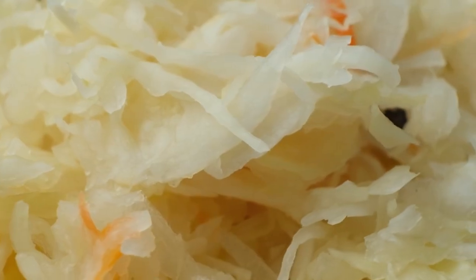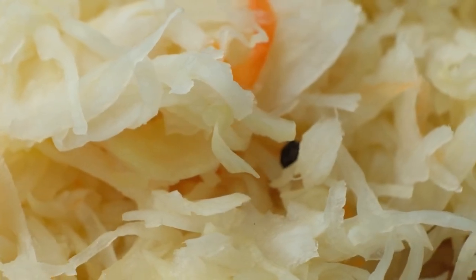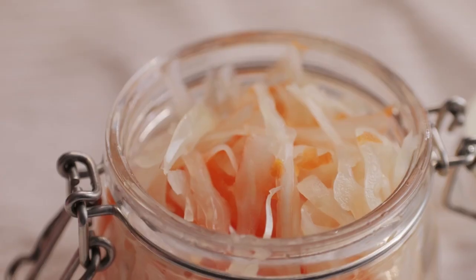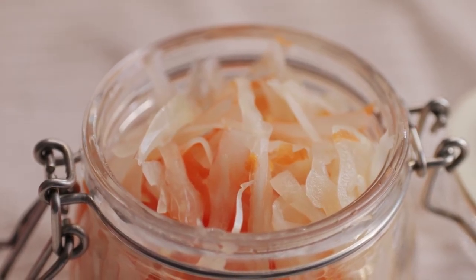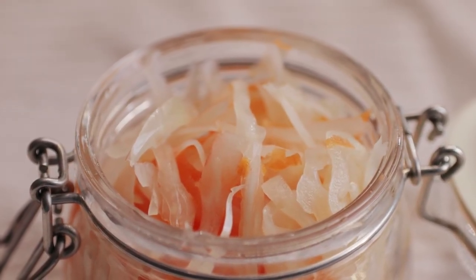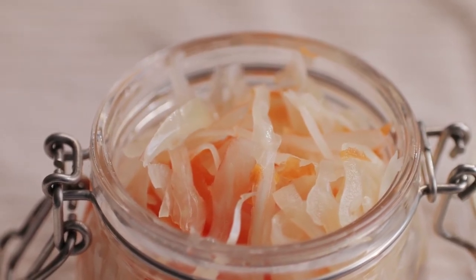No vinegar is needed. Instead, natural bacteria begin the fermentation process, creating lactic acid which safely preserves the food and enhances its nutritional value. Weights, sometimes simple polished stones or carved wooden discs, are placed on top to keep vegetables submerged beneath the brine, preventing mold and spoilage.